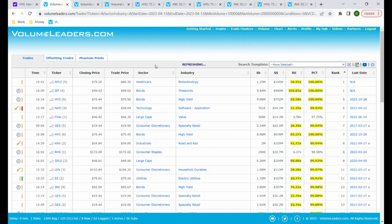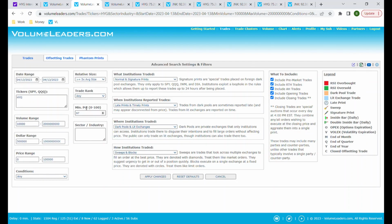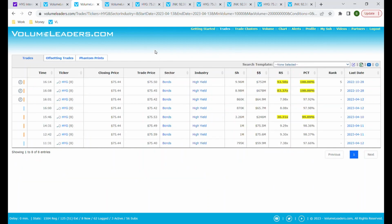All of these trades that I've shown are really easy to find. Anyone who uses the site, you can just click this gear. You can tailor your search however you like. You can change the relative size. You can change the ranks that you want to filter on. You can change the conditions of RSI, for example. You can change volume and dollars and price and which tickers you want to use, and all these other different combinations of advanced search criteria. So any search, anytime, any ticker, any day, whatever you want to do, you could just click this gear and tailor it however you want, and see interesting new combinations of data that might be relevant or useful for you.